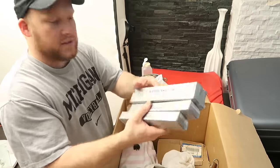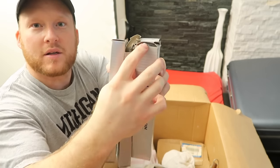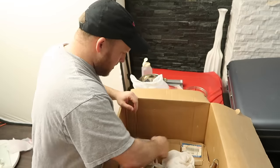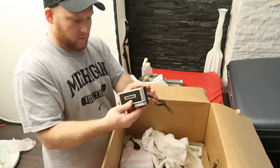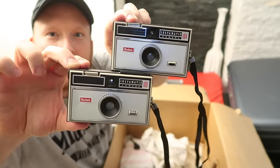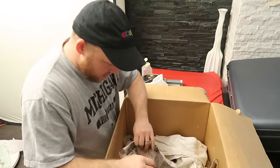And some more of these. Brand new, never used, never opened. You can see the plastic is still on them. We'll have to see if these things fetch anything. What is this? Oh, another one? We have two of these now. So I want to see if these things are worth anything. I do sell cameras, but I've never sold those before.